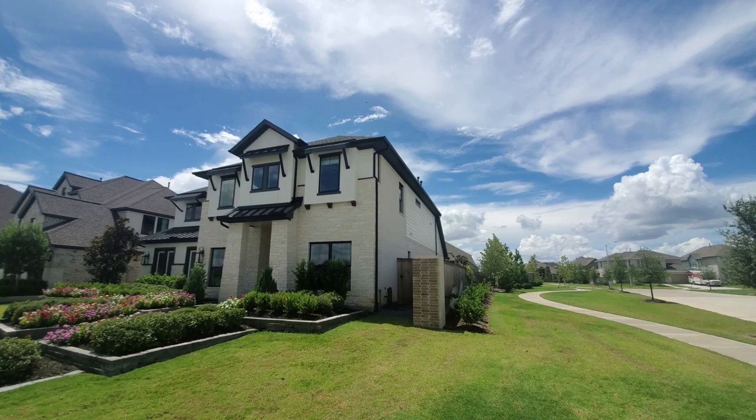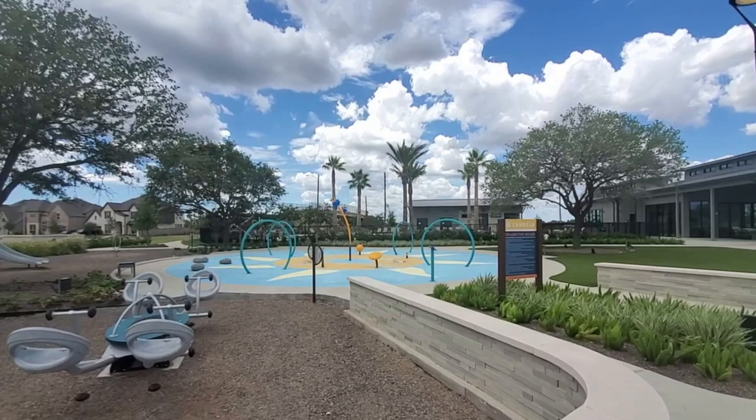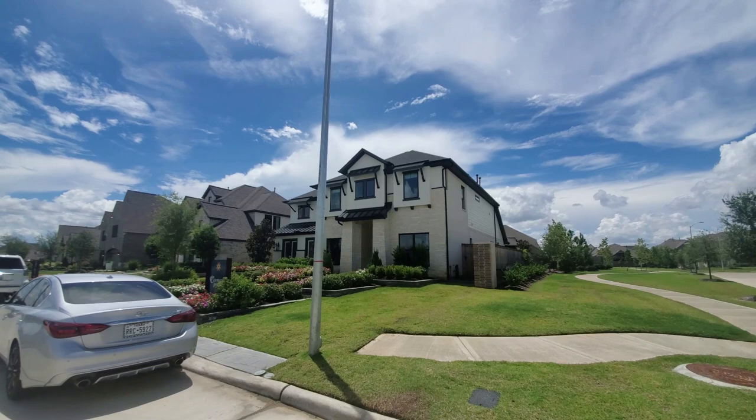And today I happen to be back in the beautiful master plan community of Candela. It's located right here in Richmond, Texas, and is very conveniently located to 99 Grand Parkway, other parts of Richmond, not far from Katy. And we're going to be taking a tour of Coventry Homes Briggs model home.